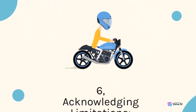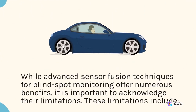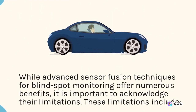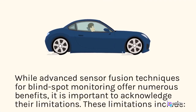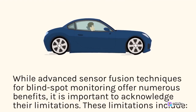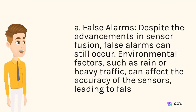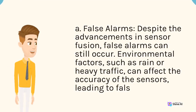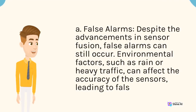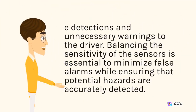6. Acknowledging limitations. While advanced sensor fusion techniques for blind spot monitoring offer numerous benefits, it is important to acknowledge their limitations. These limitations include A. False alarms. Despite the advancements in sensor fusion, false alarms can still occur. Environmental factors, such as rain or heavy traffic, can affect the accuracy of the sensors, leading to false detections and unnecessary warnings to the driver.